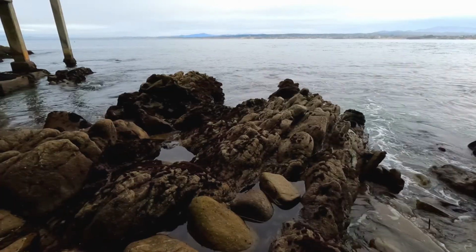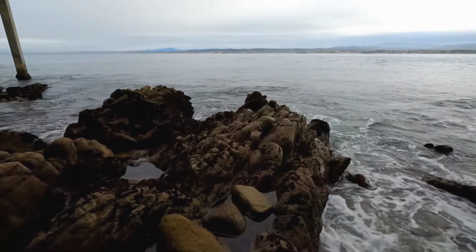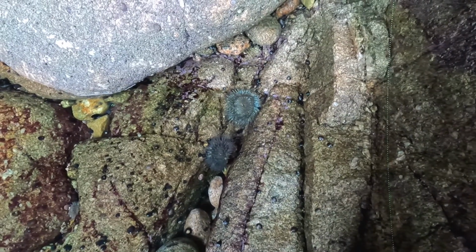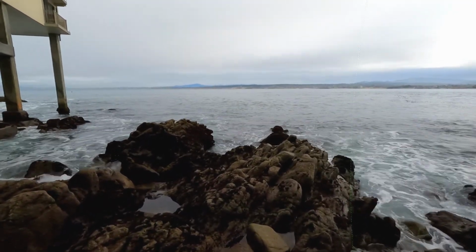It's a beautiful day, no wind at all, nice cloud cover, very peaceful, super relaxing, lots of tide pools all around. A lot of cool things to see if you're just exploring tide pools. But yeah, let's just go ahead and gear up, get started, and see what we can catch today.